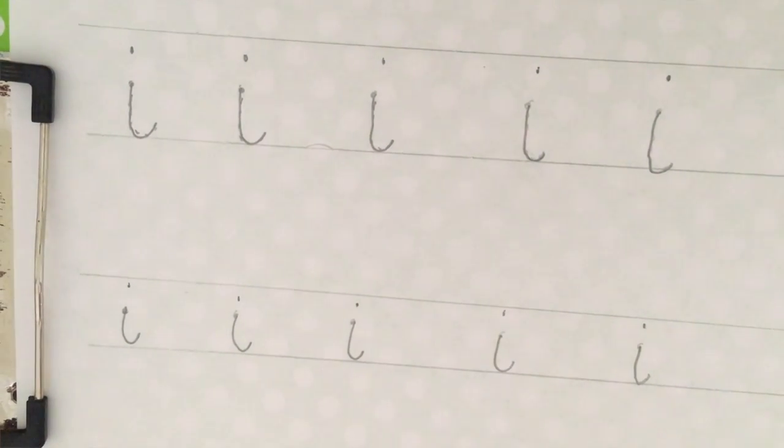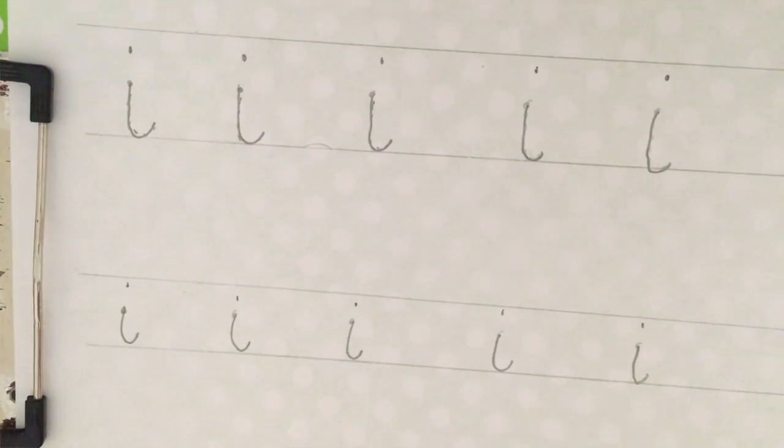Pink shape can be written in ink. One line down and a dot on the top. It's easy, don't you think? Say it over and over as you write each one and allow them to remember the different formation steps in the writing for the pink shape.